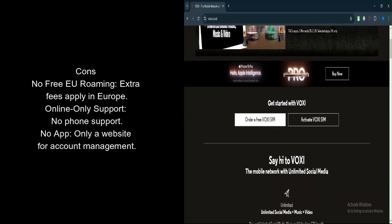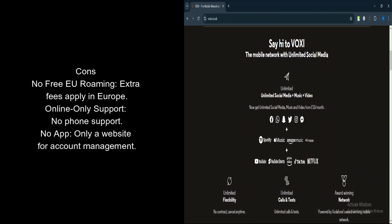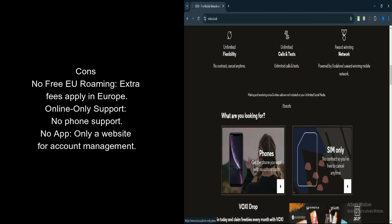No dedicated app. Voxi lacks a dedicated app, and users must manage accounts through an online portal. While the website is accessible and user-friendly, the absence of an app may be inconvenient for some.